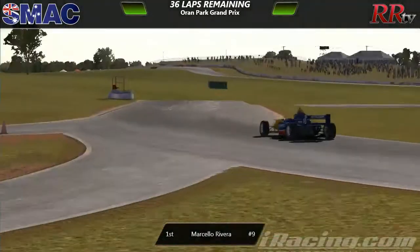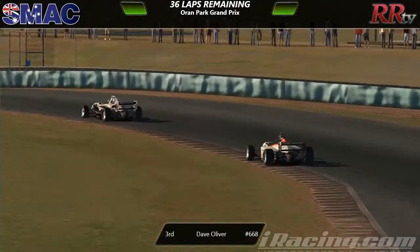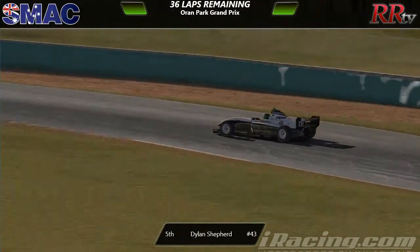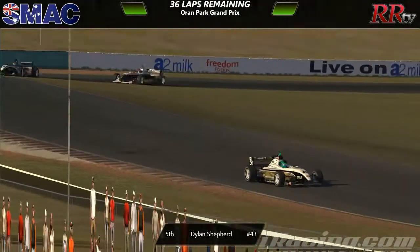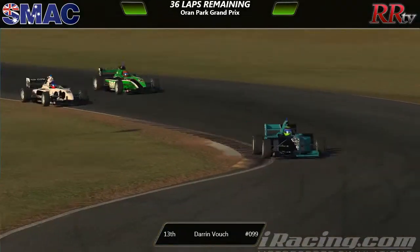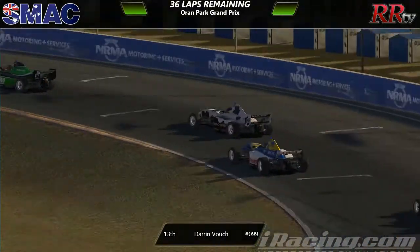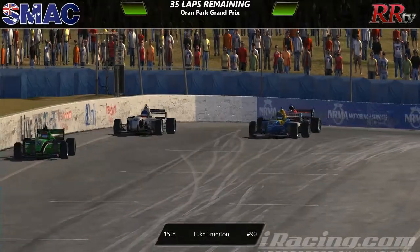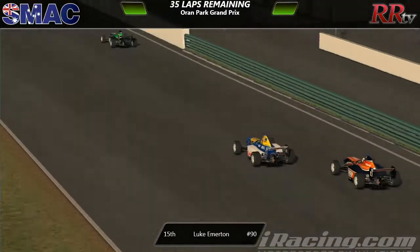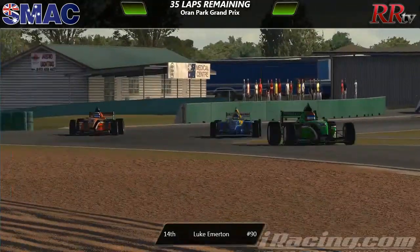Having a look at the moment, folks, we've got Marcelo Rivera out in front, followed by Leighton Fine in second position. Dave Oliver's in third position at the moment, followed by Keane, and rounding out the top five is Shepherd. It also looks like there's a bit of a battle starting to brew between Josh Anderson and Darren Vouch, and Darren's currently in 13th position. He's going to have to watch his back though, because he's got Luke Emerton right behind him. As they come down the straight now, too wide, and that looked like Josh Anderson diving in to take his mandatory stop.